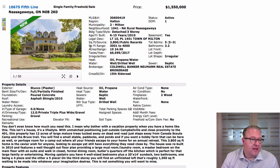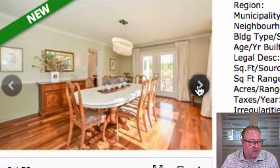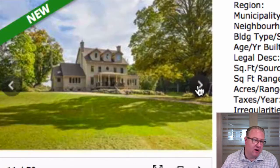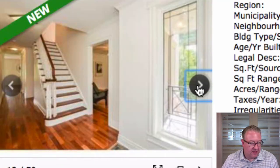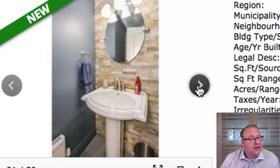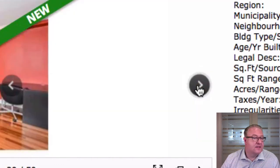So this one on Fifth Line has kind of an interesting appearance. Not sure if I love the way it looks, but it's hard to tell sometimes from the pictures. Not bad finishes, 3,800 square feet. So to replace this home is probably 200 a square foot. You have a really large loft area, which could potentially increase your living space quite a bit. There's 50 photos here. They've done some upgrades, which is good.